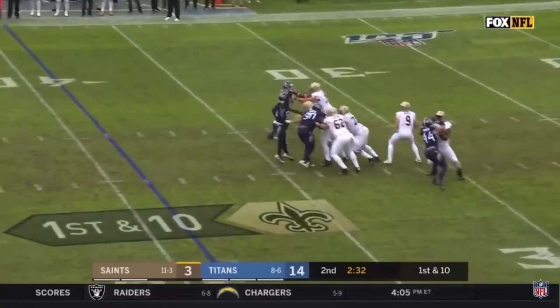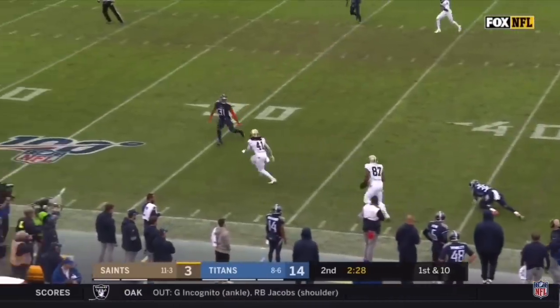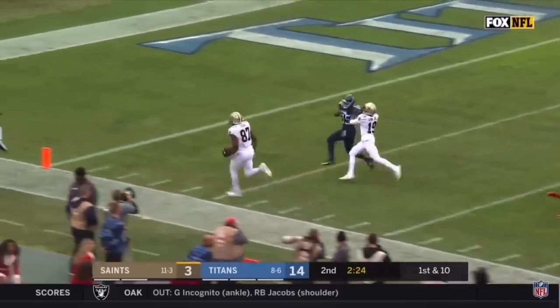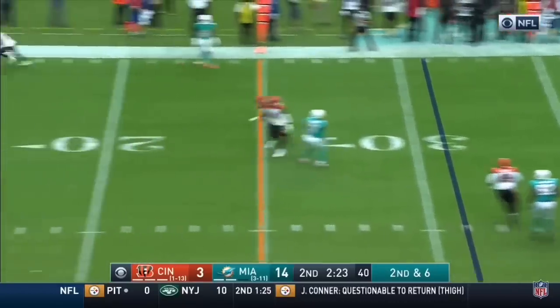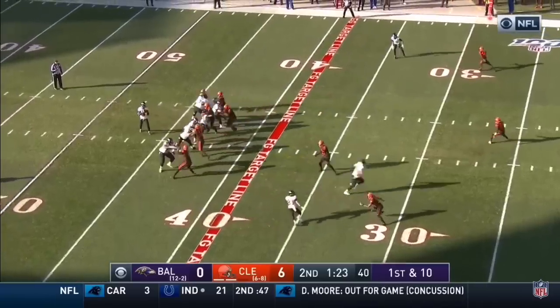From the 39, here's Brees on first down. Wide open, it's Jared Cook, and he breaks free. Inside the 25, down the sideline. And the former Titan takes it all the way. It's Patrick taking a shot. Gesicki wide open, touchdown.